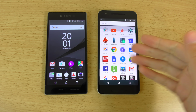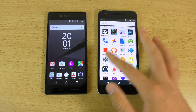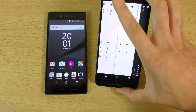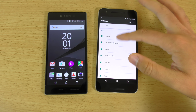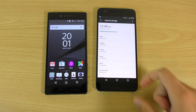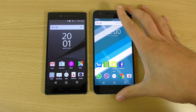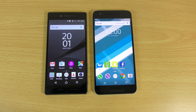Personally, I've found that just storing a few games, as well as taking some 4K etc., I'm already almost using pretty much all my capacity here on the Nexus 6P. You can see I'm down to 12 already, and the same as well for the Z5 Premium, so definitely something to consider here.